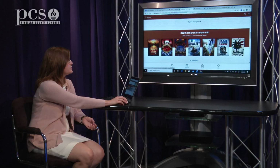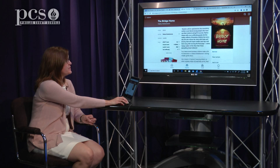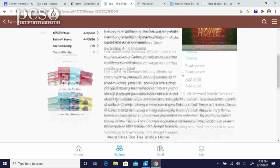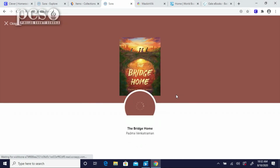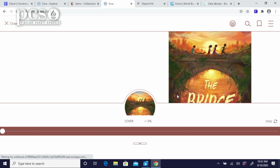So if we click on the Bridge Home, we'll give you some information here about the book, but then there is the ability to borrow. And so as long as you see the word borrow, it means that there is a copy available to you to check out. Otherwise, it will say place a hold. So if it does say place a hold, you know someone else has that book checked out, but you can still place a hold on it.